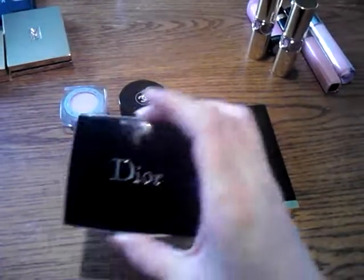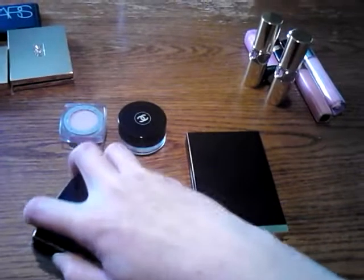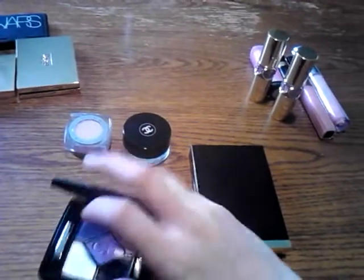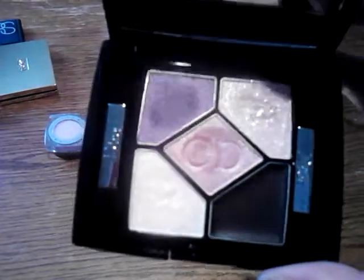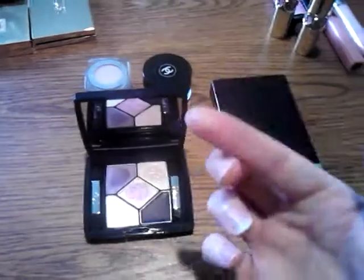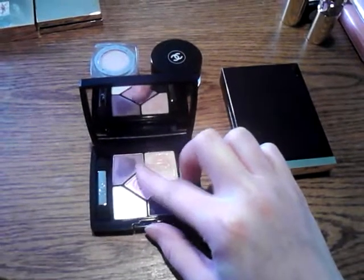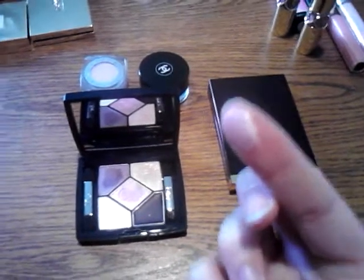And then from Dior, as far as pink eyeshadows go, is this baby right here in the middle. If I can get you open. That eyeshadow right there in the middle is a cool tone pink. It's probably a medium pink, I would say, maybe. Make sure you're all wiped off, and I'm going to swatch it for you. Everything comes up all washed out on this camera. Boo.